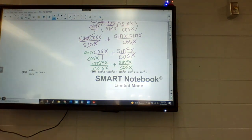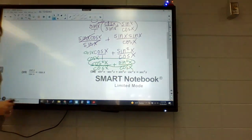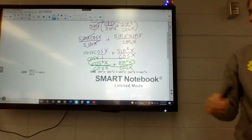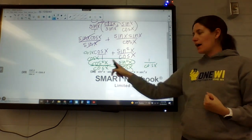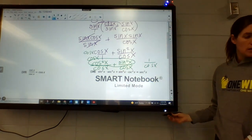And then at this point, I can add them. The top, cosine squared plus sine squared equals just 1. So the top becomes 1. The bottom is just cosine because I'm adding common denominators. I just add the tops, and 1 over cosine is secant.